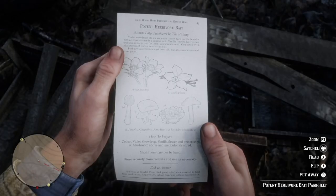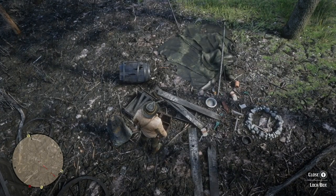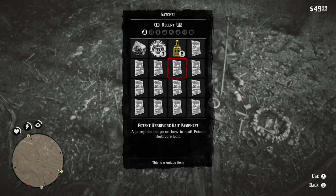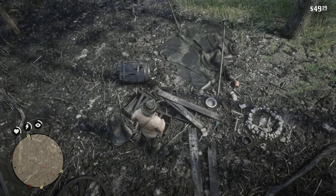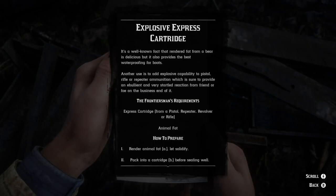These pamphlets are definitely worth finding. And you have to read them in order to gain the advantage of crafting the items within the pamphlets. So let's get on with these pamphlets and their locations.